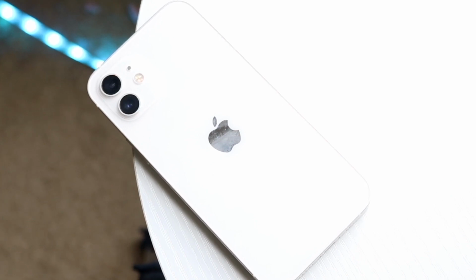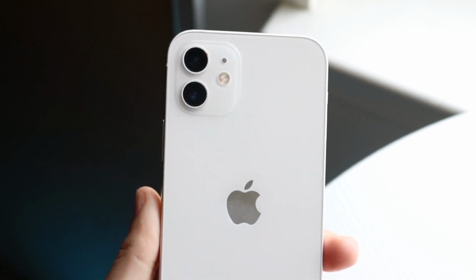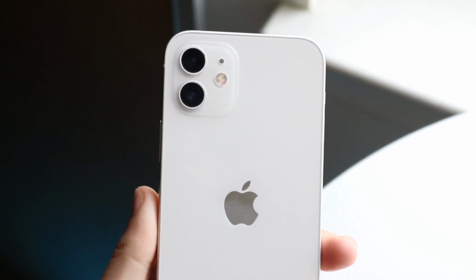So is 128 gigs fine? Yes, completely. For me personally, it's completely more than enough. But for the average person, I would 100% also say it's probably more than enough as well.